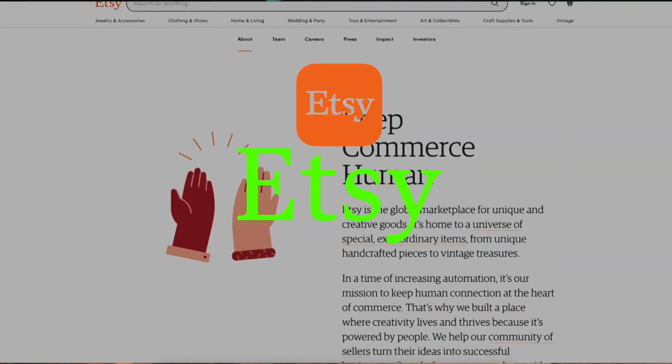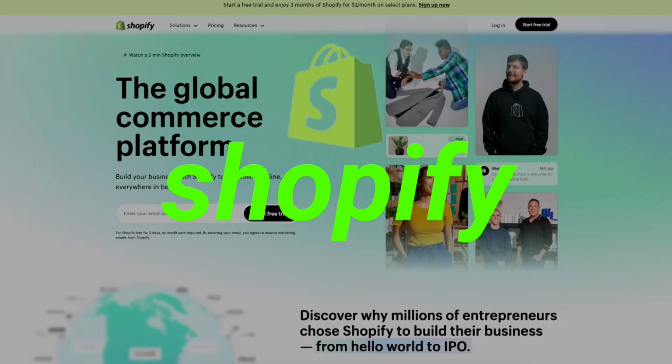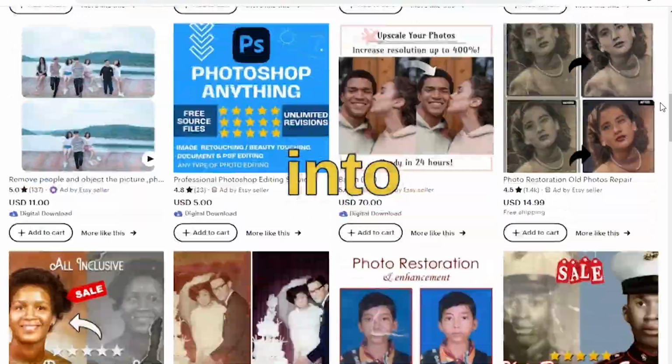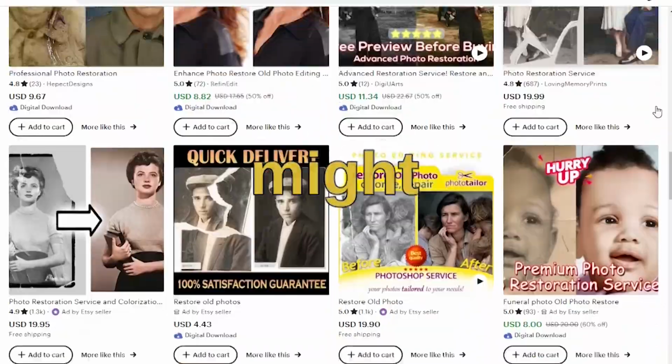And you can monetize the service by selling it on Etsy or Fiverr. You can also run your own website with Shopify. Thus, you can turn your new Etsy store into a profitable venture faster than you might think.